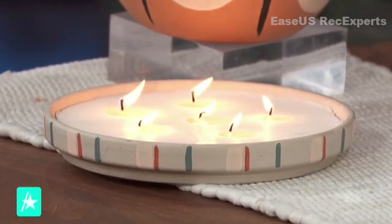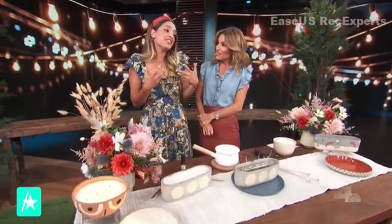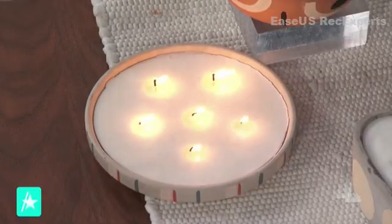This idea came about because I live in an apartment and I can't have a fire pit on our patio, but I like the glow. So I did this because I thought it kind of feels like a fire pit, but it's not. So yeah, it's really cute.